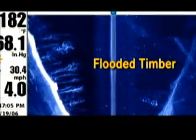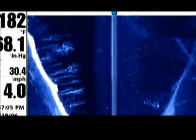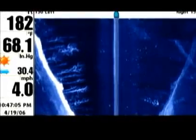I had a tournament on a reservoir with a bunch of flooded timber at one point, and I was trolling crankbaits, but I didn't want to troll crankbaits right in the trees. I wanted to be near the trees. With side imaging, I was able to position my boat so that I could see the trees on one side of the side image screen and not on the other, so I was trolling right down the edge of that old forest, catching fish without losing hundreds of dollars of crankbaits in the process.